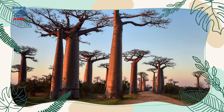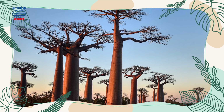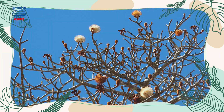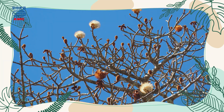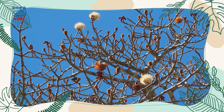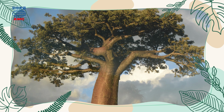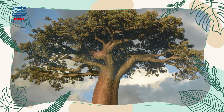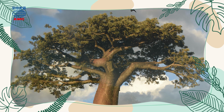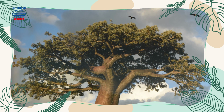A popular place there is the Avenue of the Baobabs. It's the country's first national natural monument. People in Madagascar call the baobab the tree of life. They use it to make rope, baskets, and cloth. They also make medicine from its leaves and eat its seeds. Sadly, many baobabs are dying because of climate change. There's not enough rain now to keep baobabs healthy.